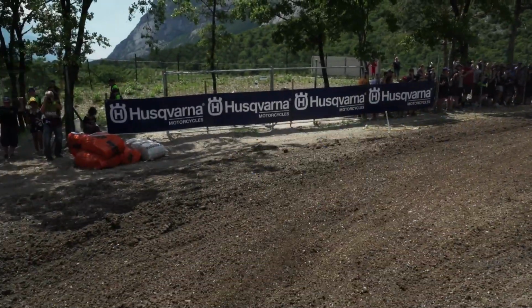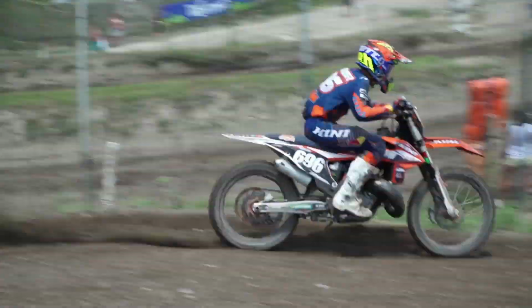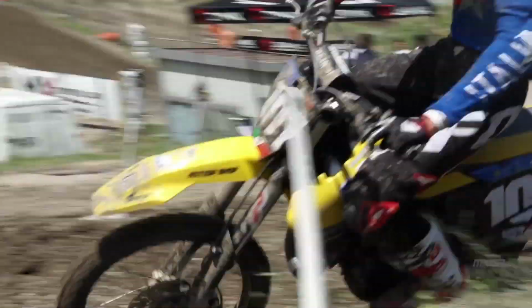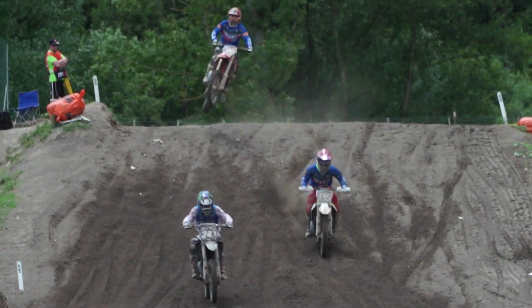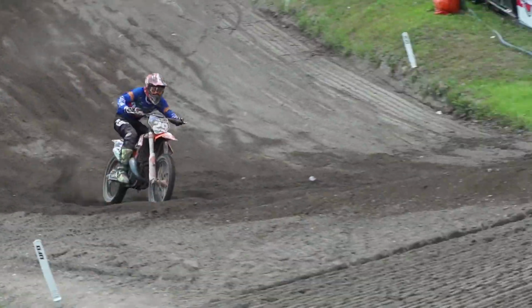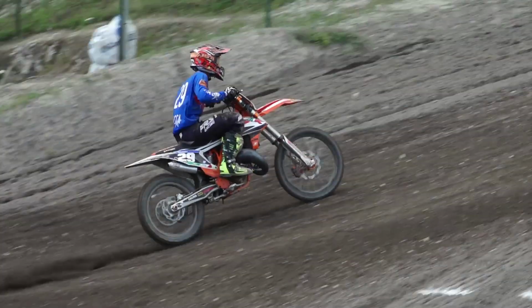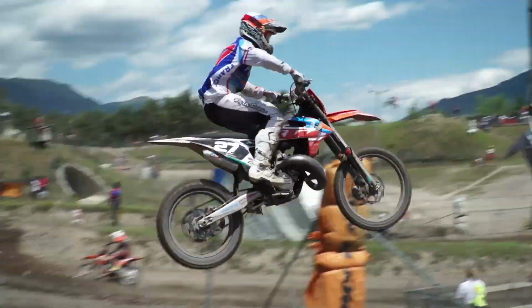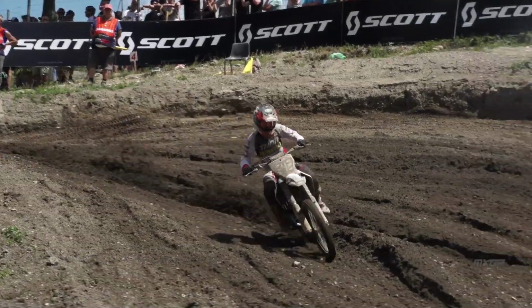Guadagnini, though, continued to lead. There was Mike Guerda. He made his way to third for Team Switzerland. But all eyes on Guadagnini on the Medi Racing Husqvarna. His teammate, Alessandro Facca, could only manage 28th in race 1, though. He'll be disappointed with that on the number 29 machine. Guyon already looking towards race 2 to challenge Guadagnini for the win.